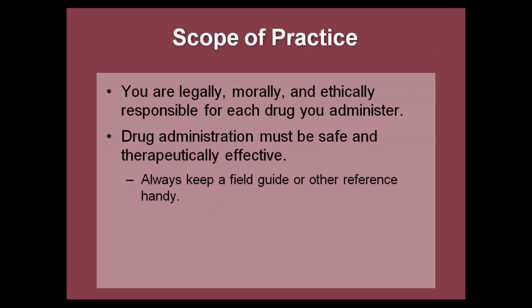The other thing, if you keep a copy of the KMS protocols, download it on your phone, or just have the ability to look them up.